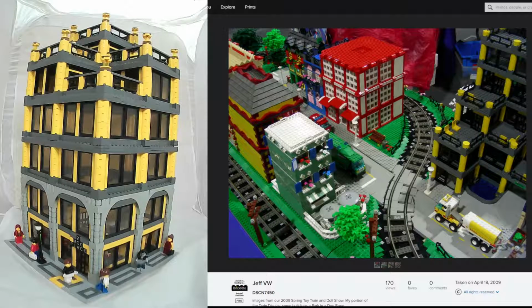So I originally built this for a train layout that we did at a toy show in obviously April 2009. My guess is it's probably one of the toy train and doll shows that used to happen in Toronto. And as you can see, this building doesn't really look anything like the new building. It's got the same columns, same window style, similar roof facades. This one had a parking garage and a water feature. It was just a building to fill up space, I guess, technically.